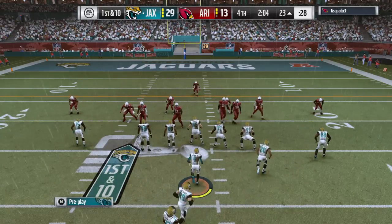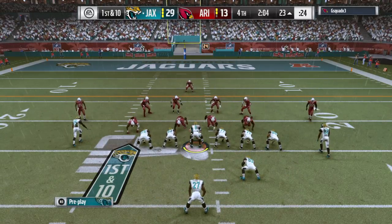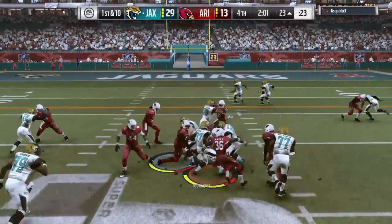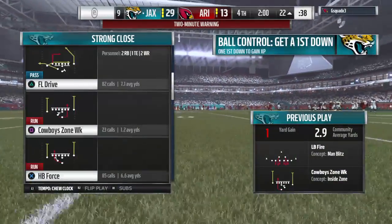And a great spot to start this drive from here. They come up in an offset eye. And he'll give it here to his running back. A short gain here down to the 22.